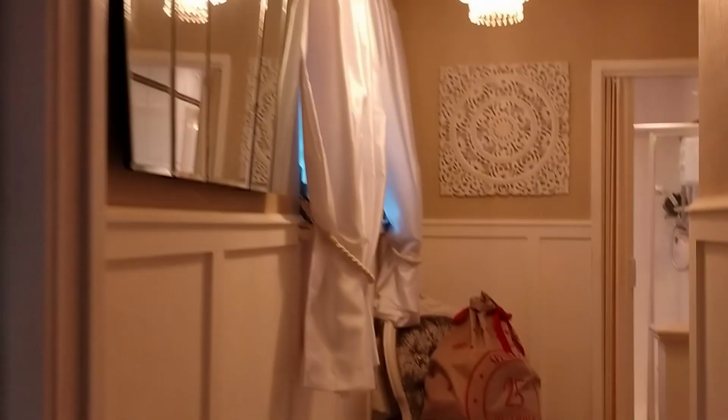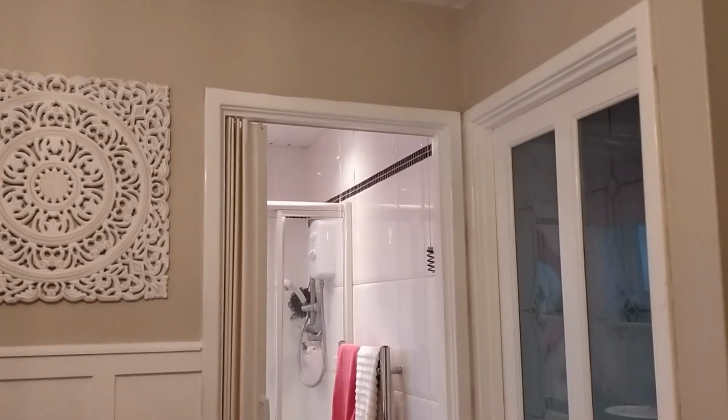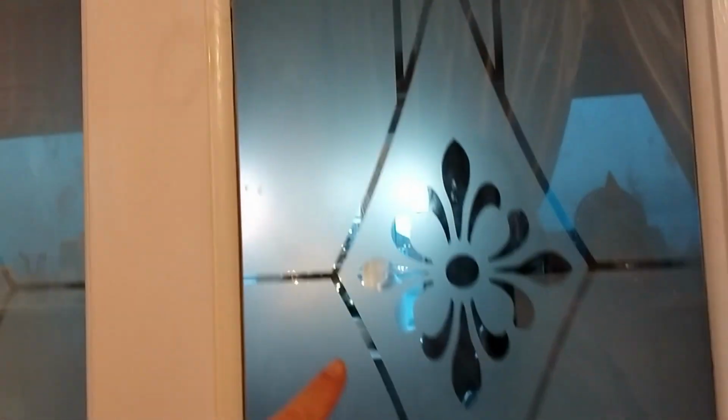Go back into the hallway and I'll show you what I've done in here, which is pretty much not a lot. Are you coming out, Peaches? My son's bedroom's got a little Christmas tree on the windowsill, the same as ours has. Obviously I can't show you in there because that's his private space. I've done nothing in the bathroom this year.